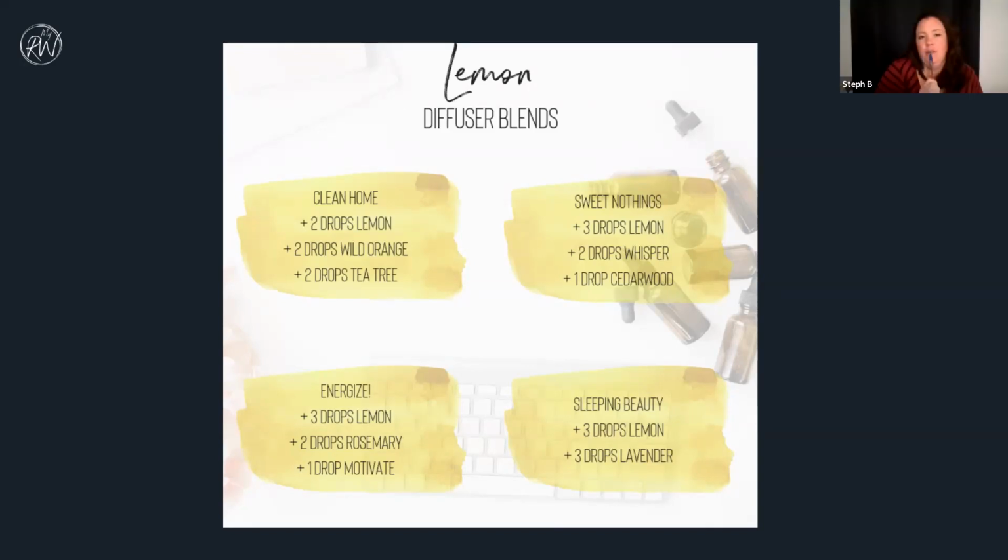Do you think the lemon in the tea would help with weight loss? Would help with what? Weight loss? Absolutely.